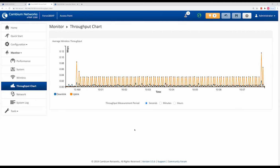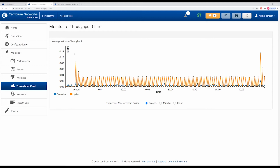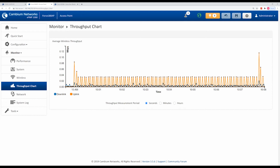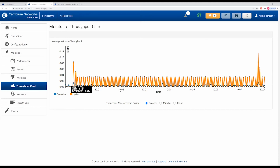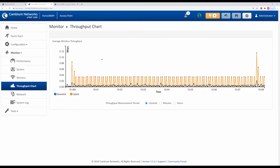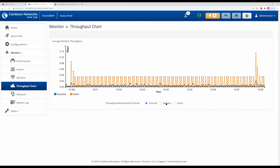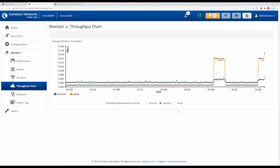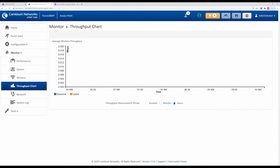Coming down to the throughput chart, it's giving you an average wireless throughput over seconds, minutes, or hours. So this is going back to about 10 minutes. The time on this is wrong, it's out by an hour. But you can set it to minutes. So it shows you half an hour intervals and any spikes in performance, and then hours. And again, it's going to show you your average throughput over time.